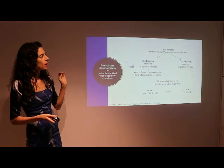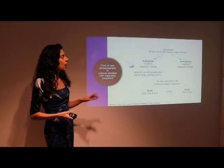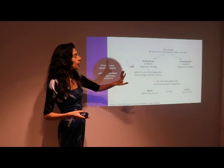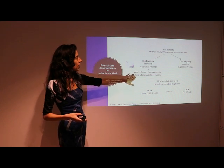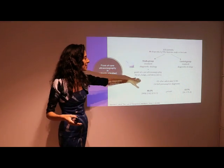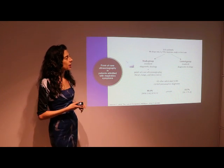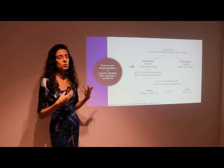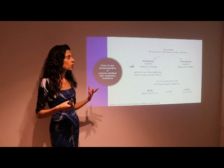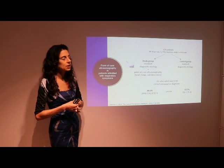So there is a very nice study with 320 patients. Half of them went to the standard diagnostic strategy combined with the point of care ultrasound comprising heart, lungs, and deep veins. The other half were the control group, where they had only the standard diagnostic strategy. All of the patients had clinical symptoms which could guide the clinician for the diagnosis of pulmonary embolism.